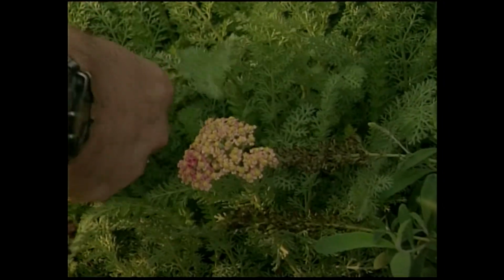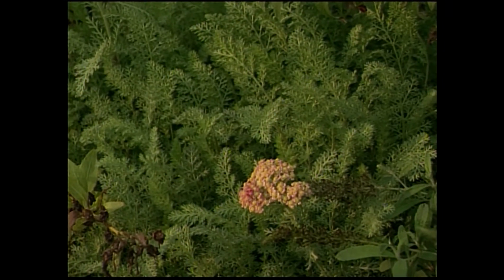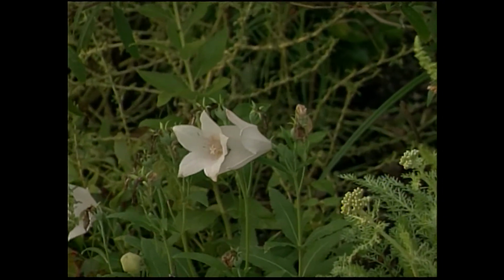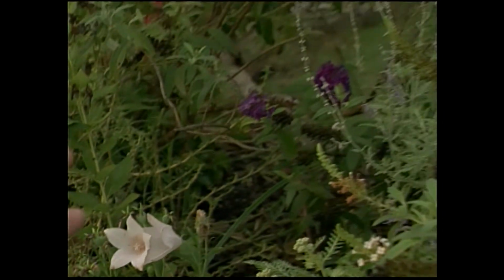It has a beautiful texture, almost looks like a fern, but since it is a herb, it's something that will take the heat. It's a very tough plant. And then kind of playing off that, right next to it is one of the white balloon flowers. Again, they're continually blooming.